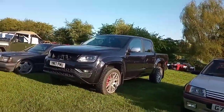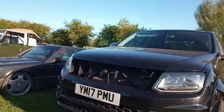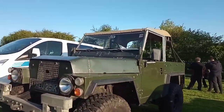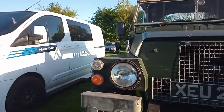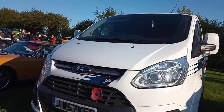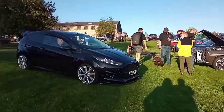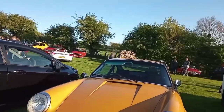We've also got a really cool customised Volkswagen V6 Amarok, a Mercedes 190 Evo, a really cool classic Range Rover. No, that's a Land Rover, of course, the predecessor to the newer Range Rovers. Got the customised Ford Transit Custom. Got a nice classic Porsche Targa, I believe. Got the Fiesta S rolling in, and also a Porsche Boxster Spider.